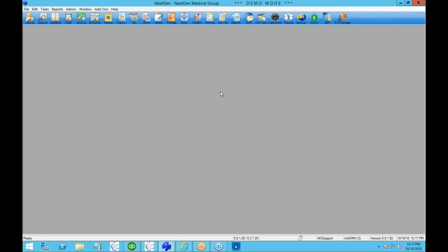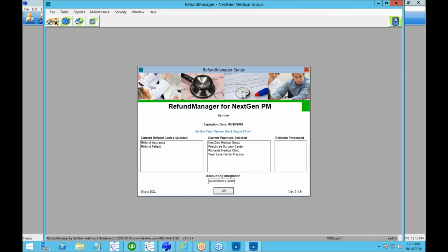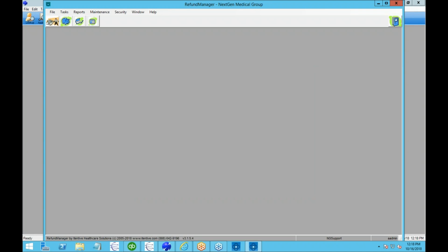So RefundManager is integrated with NextGen. It runs alongside your NextGen practice management. It launches from your NextGen practice management, and it uses the database your NextGen practice management is pointing at. I'm going to take you through this relatively quickly here, just in respect to your time, but RefundManager does a lot more. What I want to do is just give you a taste of how RefundManager operates and how it saves time, how it streamlines and automates the process.